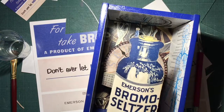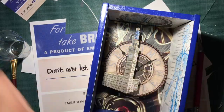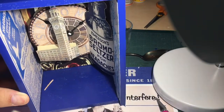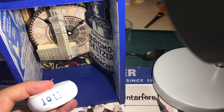The other thing we can do right now is put in the BromoSeltzer advertising. What I did is I glued some wedges on here so I can get the right angle. So now we can start working on the bottom here. I'm just going to glue in the little spacer for the bottle that has 1911 on there that we did earlier.